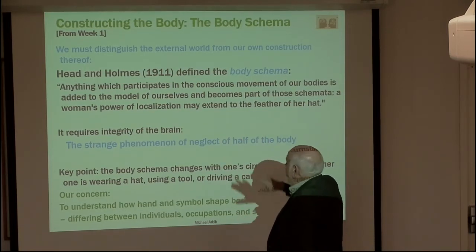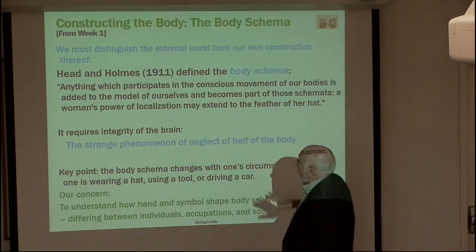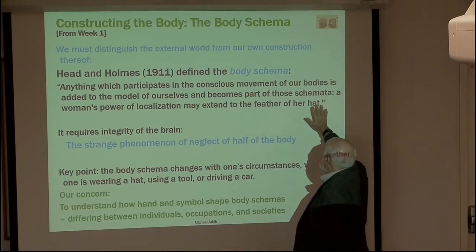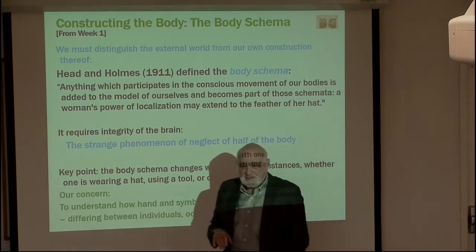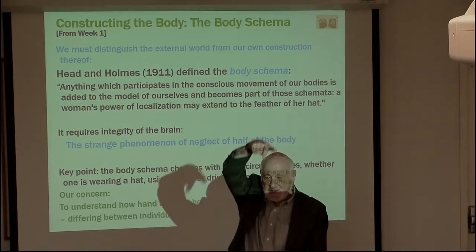Head and Holmes defined the body schema as anything which participates in the conscious movement of our bodies is added to the model of ourselves and becomes part of those schemata. A woman's power of localization may extend to the feather of her hat. This is a sort of Edwardian English gentlewoman with a big hat with a feather hanging out the front.